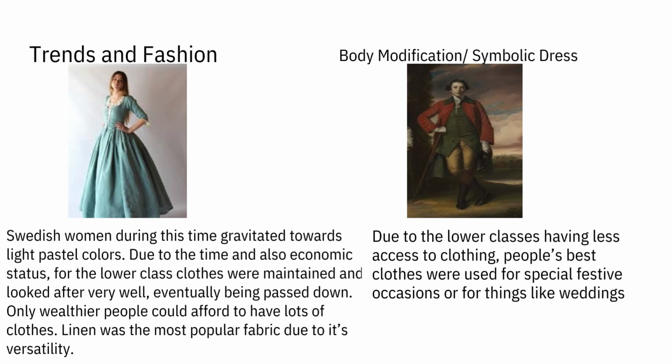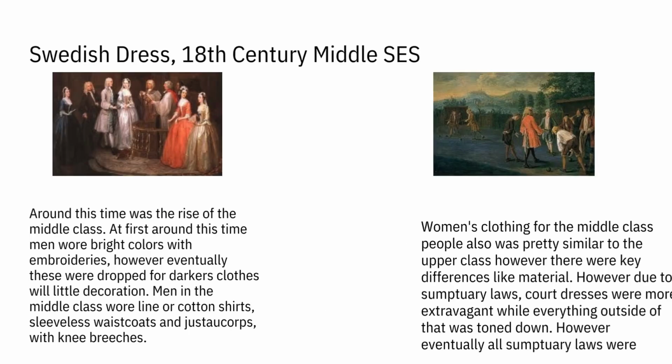Trends in fashion. Swedish women during this time gravitated towards light pastel colors due to the time and also economic status. For the lower class, clothes were maintained and looked after very well, eventually being passed down. Only wealthier people could afford to have lots of clothes. Linen was the most popular fabric due to its versatility. Due to the lower class having less access to clothing, people's best clothes were used for special festivities or for things like weddings.